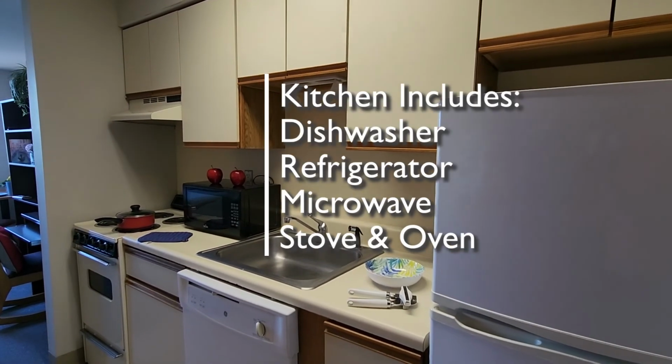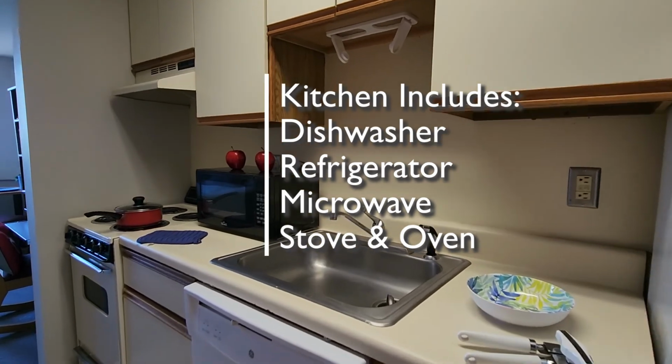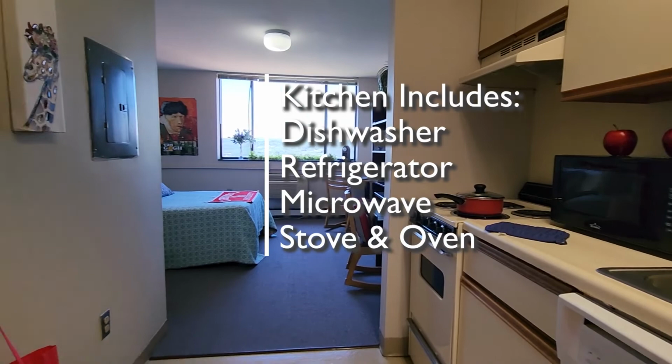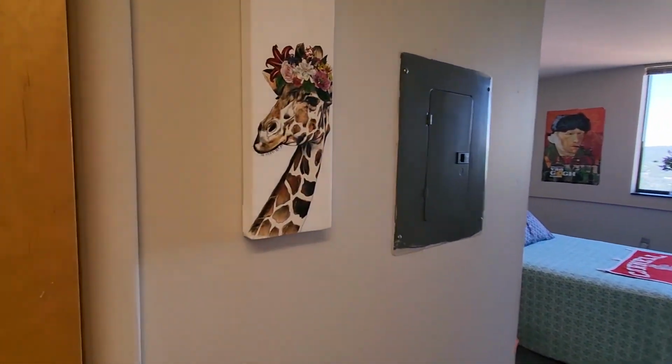We'll always have the refrigerator, the sink, the same cabinets and drawers. There's always a microwave. This one is on the counter. And here's the stove and oven. Let's take a look in the bathroom. That will always be the same in the apartments.